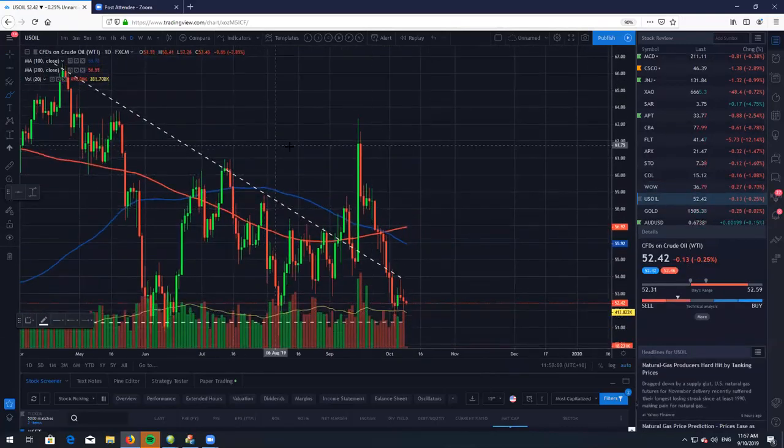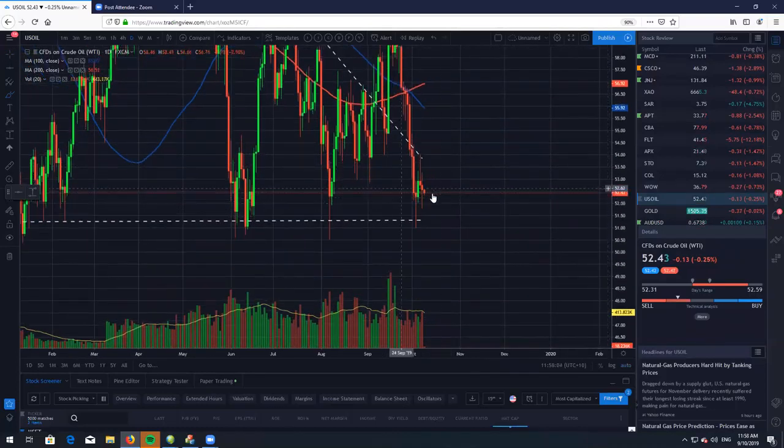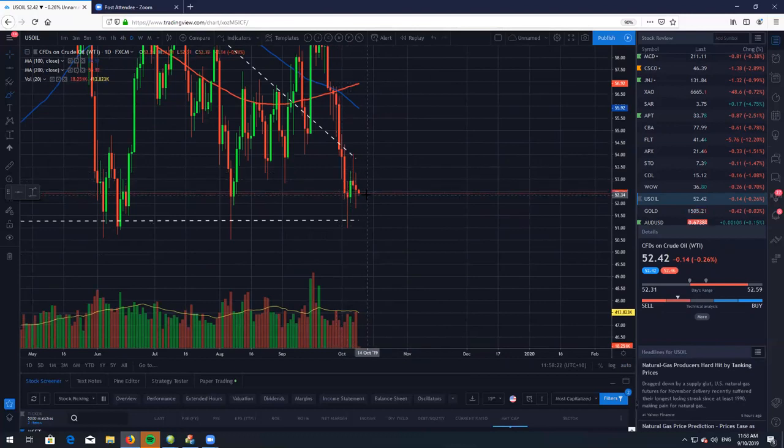Oil, crude oil, not doing a whole lot. I did say that most likely we will chop around here for a little while, just like we usually do. We did look like we were going to start to bounce here, but obviously V bottoms on oil, on crude are very, very rare. They do normally chop around sideways, and I did say that you probably would get a few days, maybe a couple of weeks to get in long.